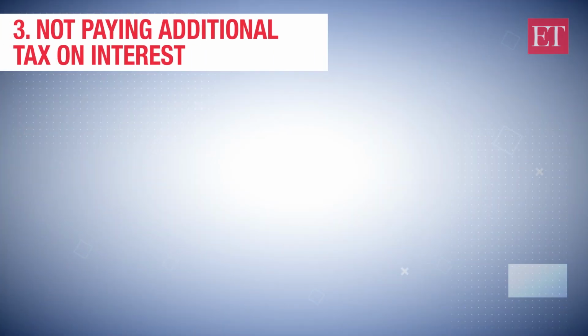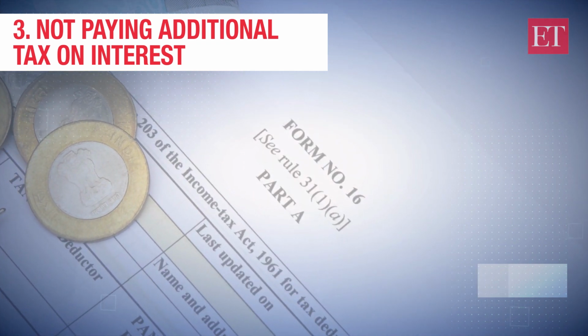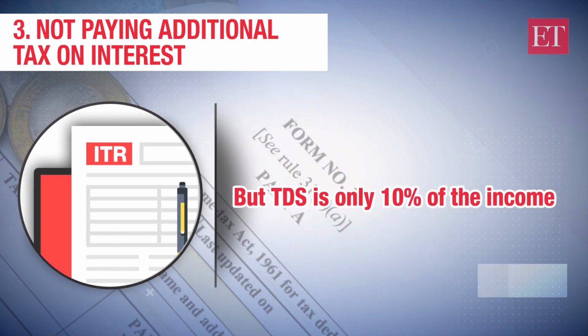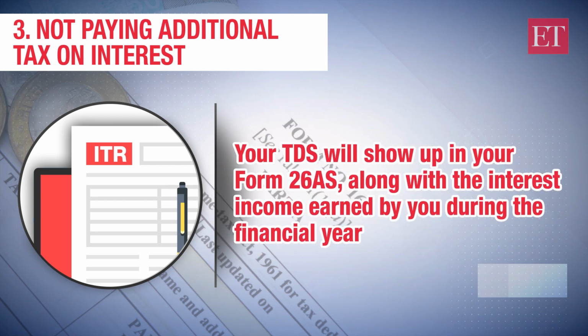Point number 3. Not paying additional tax on interest. Many taxpayers believe that they do not need to pay tax if TDS has already been deducted. The TDS, however, is only 10% of your income. If the investor falls in a higher tax slab, he needs to pay additional tax. Some taxpayers think that the fixed deposits remain hidden, but the TDS is a clear giveaway. This will show up in your Form 26AS along with the interest income earned by you during the financial year.